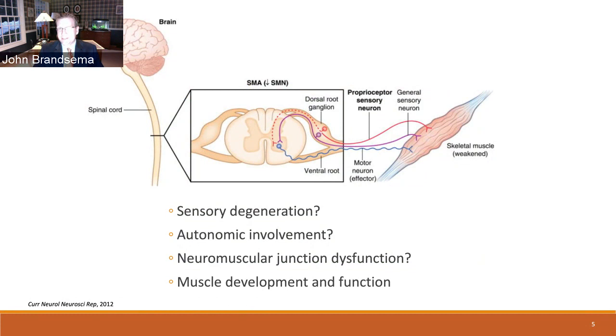And this is a potential target for therapeutic intervention as well in terms of the neuromuscular junction. And the muscle itself is also abnormal in SMA, both because it's denervated right from conception in a lot of patients, in terms of not developing properly with signals from the nerve, but also SMN protein has a role in the function of muscle itself.